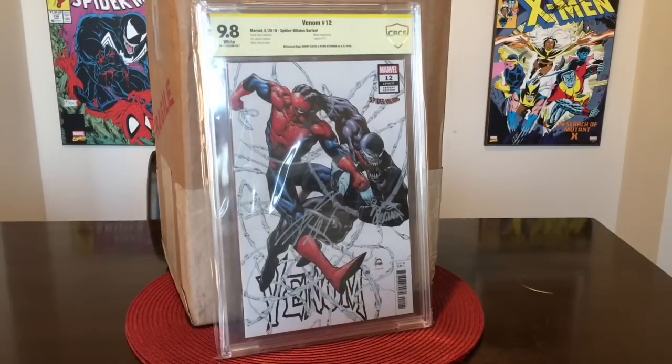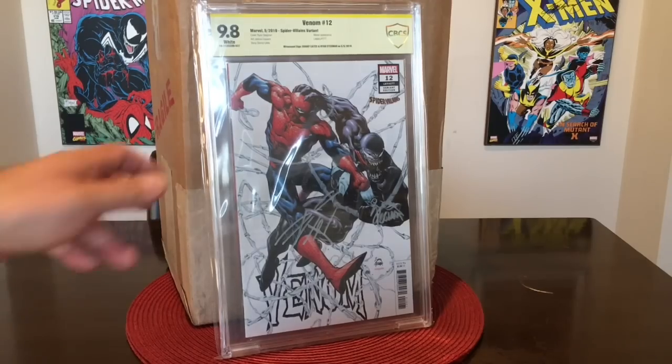Oh, 9.8. So I think we're now like, what, 10 for 14 on the 9.8s. So really, really nice grading here. I know that not everything can be perfect. But it's a 9.8 signed by Donny Cates and Ryan Stegman. Really nice cover, by the way. And it's a variant. Good stuff, people. All right, on to the last book.